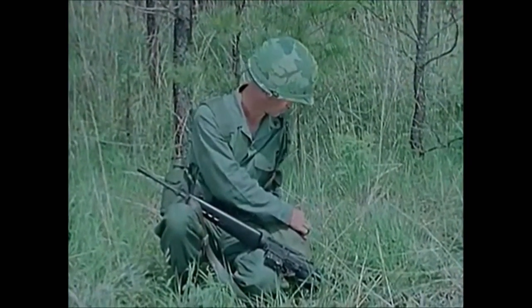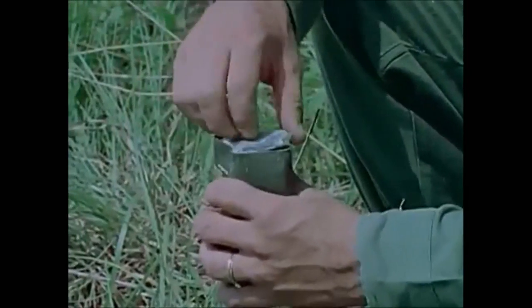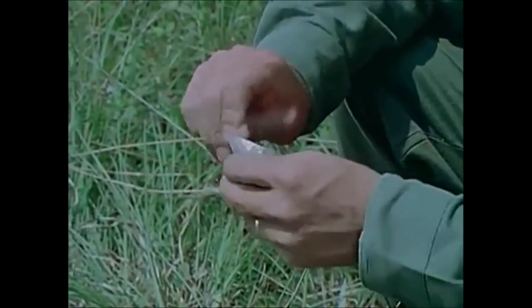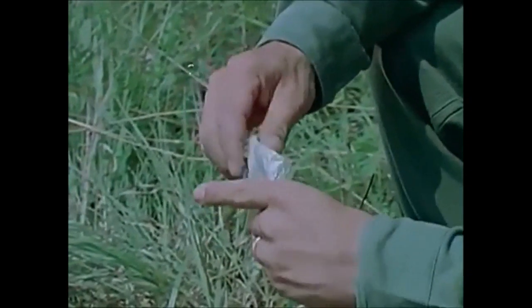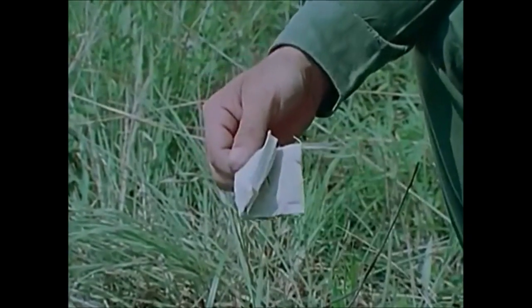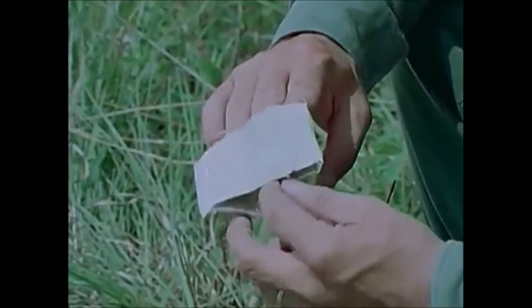The skin decontaminating pad is filled with powder to blot and absorb liquid chemical agent from exposed skin surfaces. To use, take the plastic packet from the case and tear it open. Then remove the skin decontaminating pad. Unfold it and fit it over your fingers, like this.